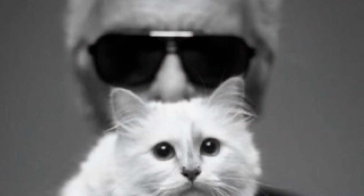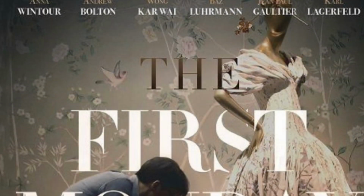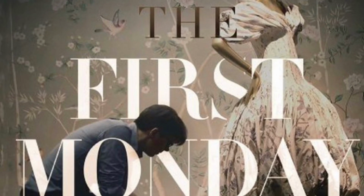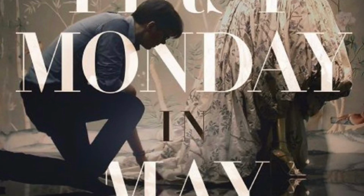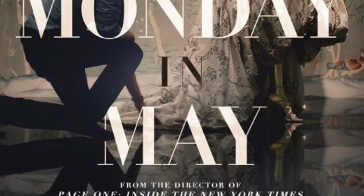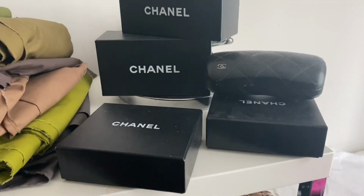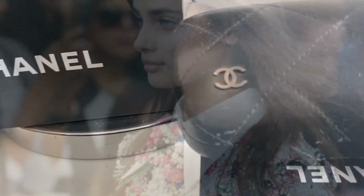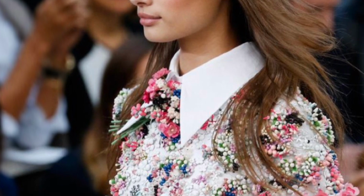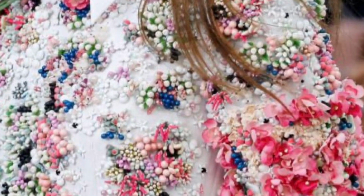And anyway, it got me thinking because the Met Gala is coming up in a couple of weeks. And this year, Karl Lagerfeld is the theme for the collection. If you haven't seen the fashion documentary, First Monday in May, it's about the making of everything that goes into making the Met Gala happen. So anyway, long story short, I thought I would look at some Chanel looks from the Karl Lagerfeld era that I would really, really love to make, well, not reproduce, but make something inspired by them one day.